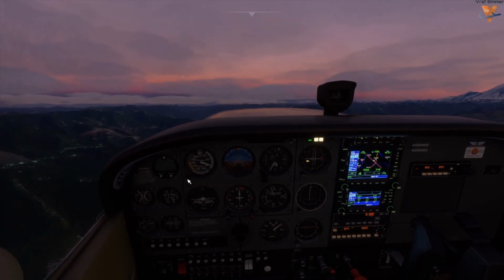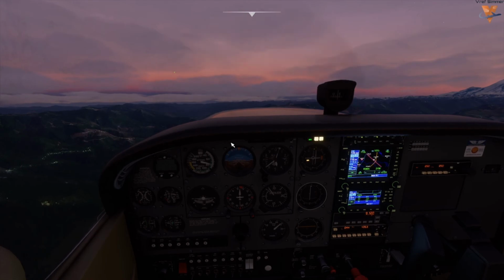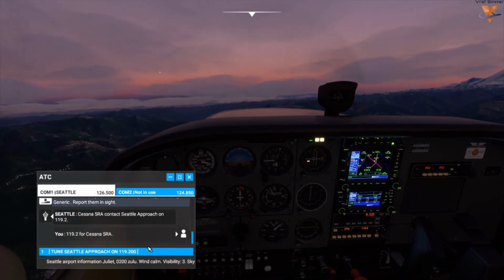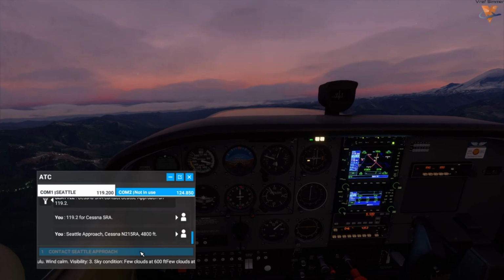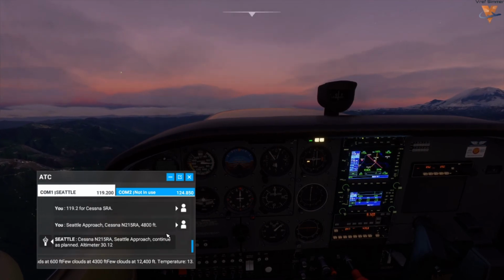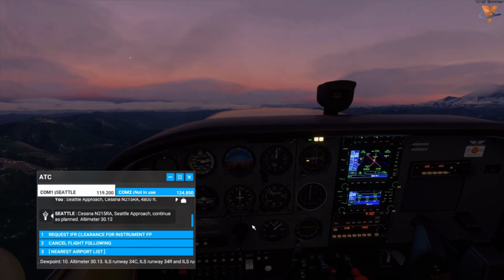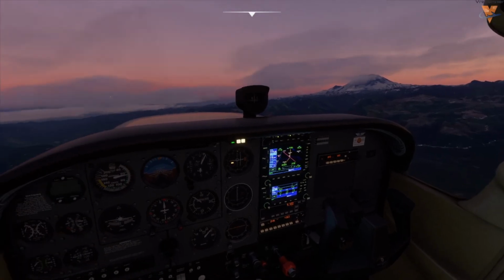Alaska 1349er, traffic is 2 o'clock, 1 mile at 3,700 feet, generic. Report them in sight. Cessna 5 Romeo Alpha, contact Seattle approach on 119.2. 119.2 for Cessna 5 Romeo Alpha. Seattle approach, Cessna November 215 Romeo Alpha, 4,800 feet. Cessna November 215 Romeo Alpha, Seattle approach, continue as planned. Altimeter 30.12. Alright, excellent, 30.12.